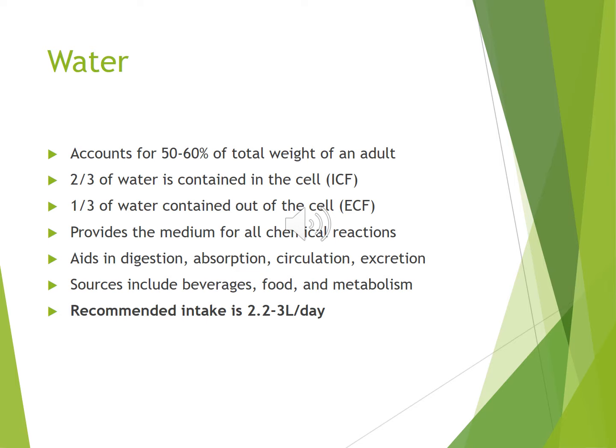This slide talks a little bit that 2/3 of our water is contained in the intracellular fluid of our cells. 1/3 of our water is contained in our extracellular fluid, or outside of our cells. It provides the medium for all chemical reactions. So it aids in digestion, absorption, circulation, excretion. There are many sources, including beverages and food, and the recommended intake for adults is 2.2 to 3 liters a day.